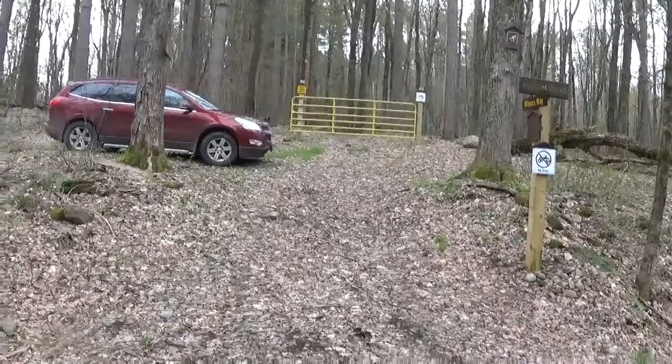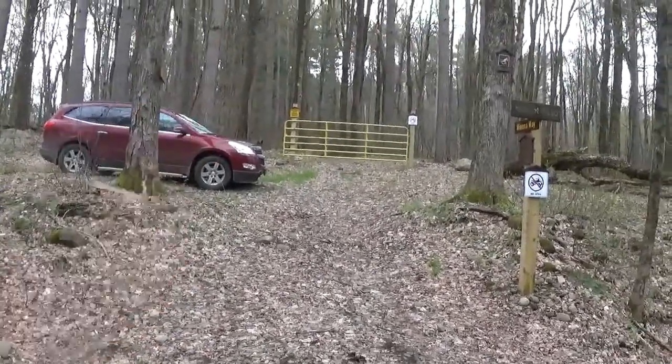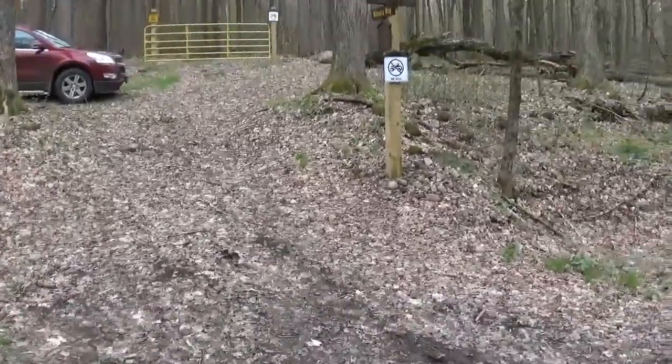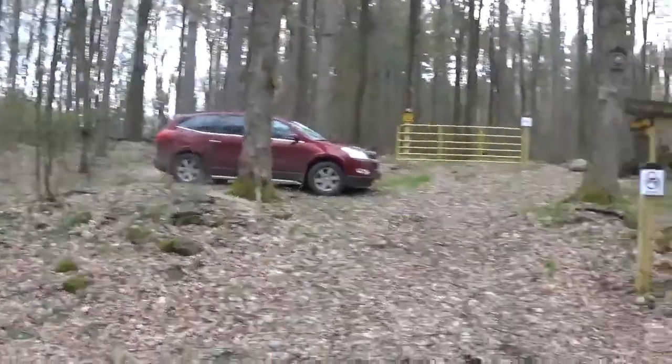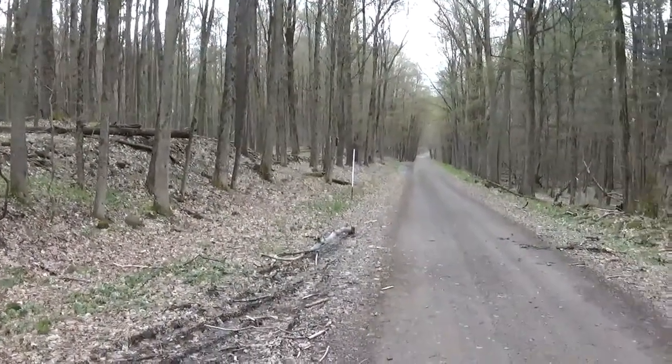You can see it's kind of a steep climb in there, but you got a little bit of a parking space. I just didn't want to pull in there and park at the gate, and I didn't want to hang out into the road, so I kind of shoved it up in there. There's a little bit of a parking thing up there. So this is Hessel Road.